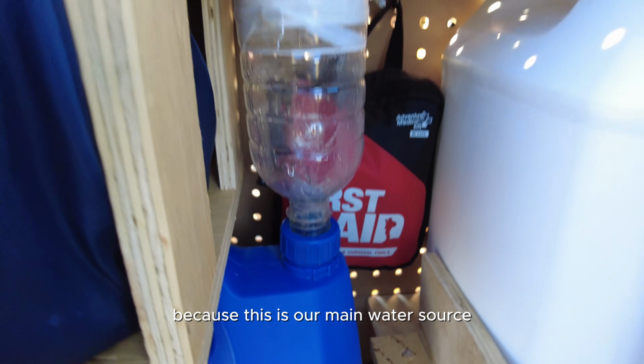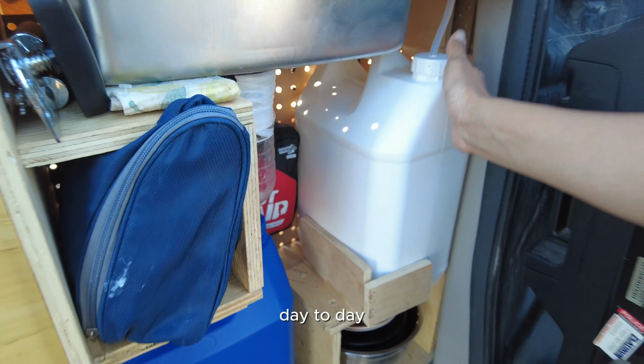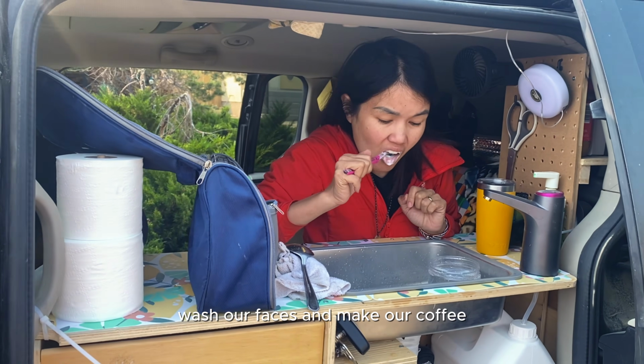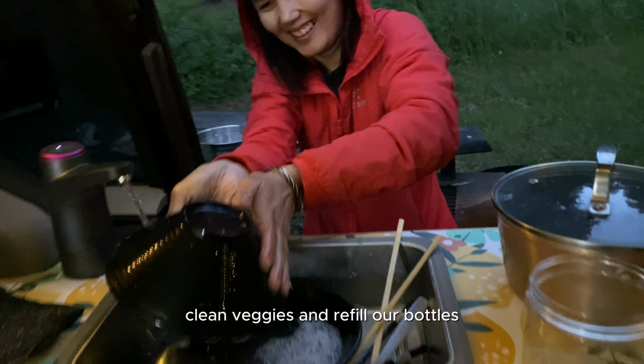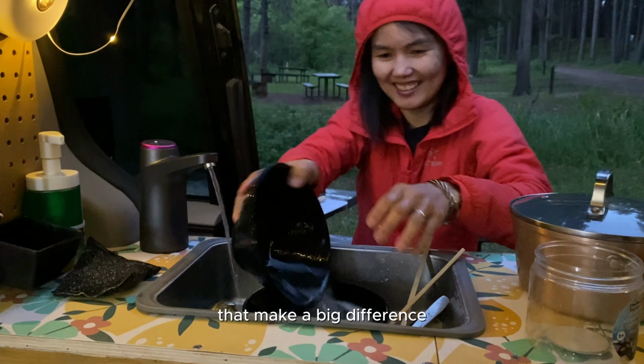Because this is our main water source, we spent time thinking about how we actually use it day to day. For example, in the morning, this is where we brush our teeth, wash our faces, and make our coffee. Later in the day, it's where we clean dishes, clean veggies, and refill our bottles. So we actually added a few thoughtful touches here that make a big difference.